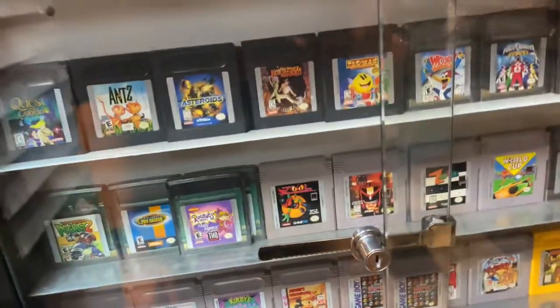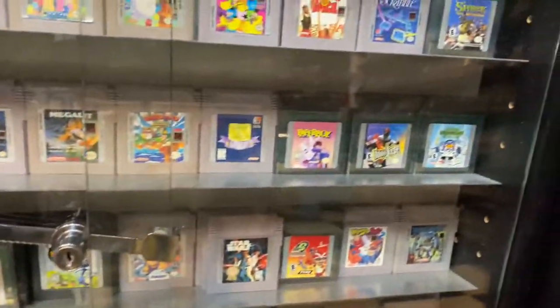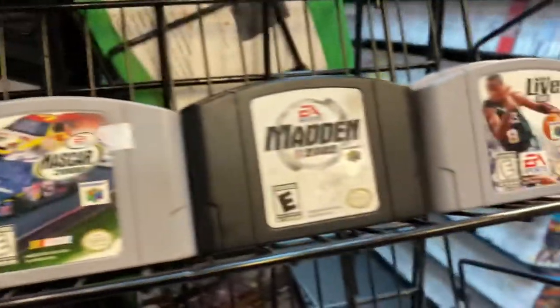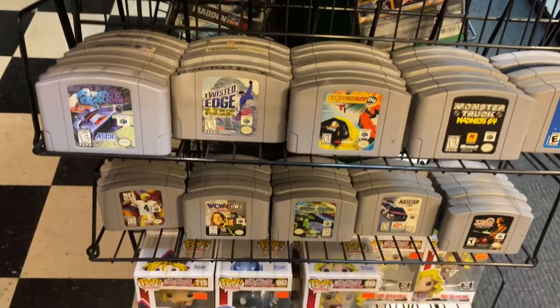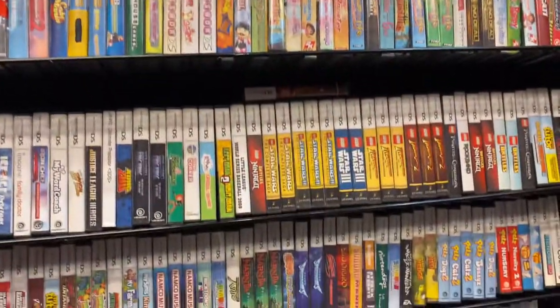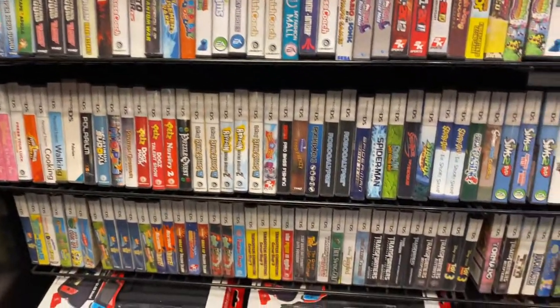We have some more loose Game Boy games here. Game Boy Color games as well. All here. Oh, A Bug's Life. I remember that movie. Some loose N64 games here. NBA, NBA Live, NASCAR. Mostly sports games here. V-Rally. Oh, there's WCW, NWO. Some Nintendo DS games here. Nothing that's catching my eye.